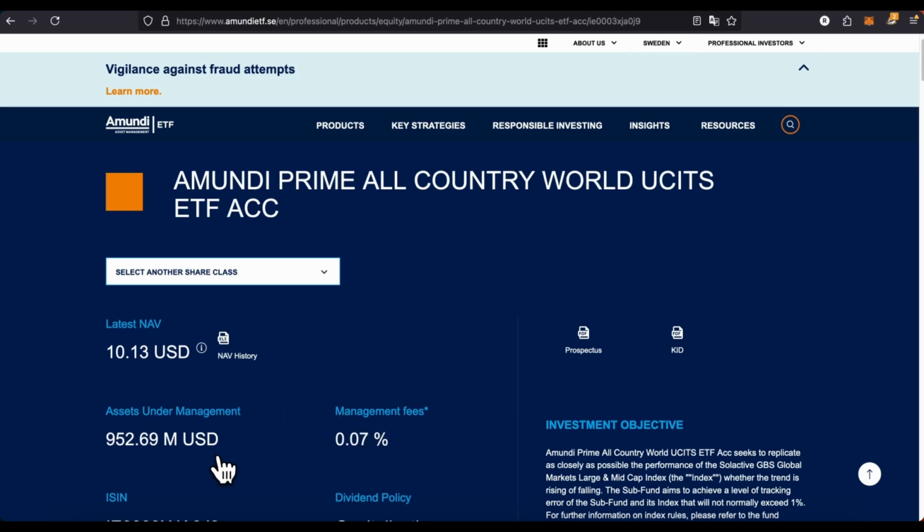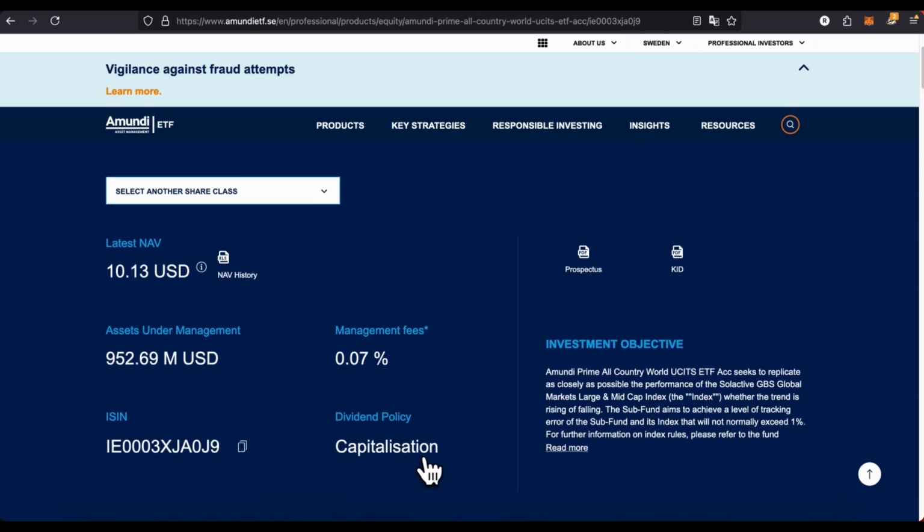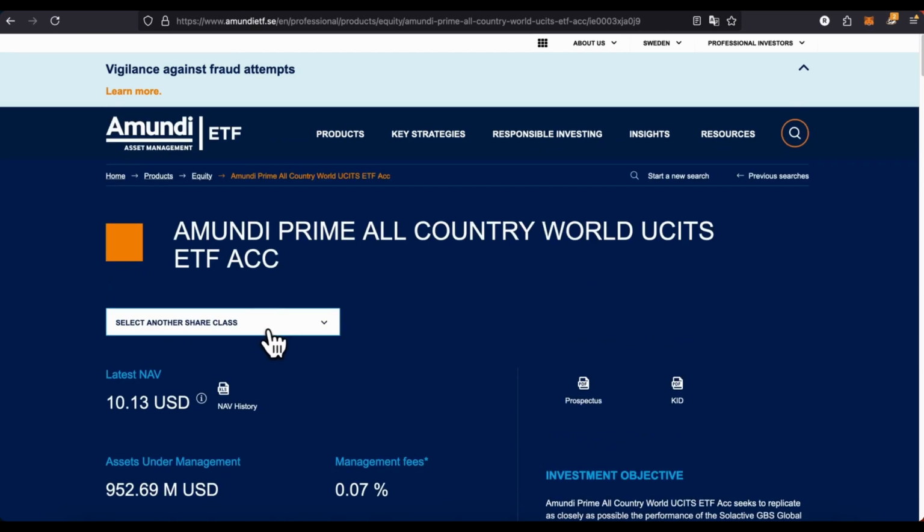The assets under management are already quite high at 952 million. The dividend policy is capitalization, so that's the accumulating part of this ETF, which makes it really interesting if you're planning to use this as a retirement ETF. So it means that you can build up capital with this one. Over time, dividends are not distributed, they are put back in the fund for you. You don't have to do anything about it. So this is extremely interesting, and it is the cheapest product that there is out there at the moment.